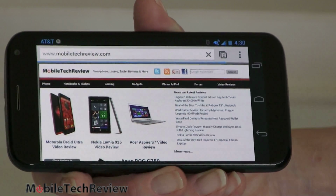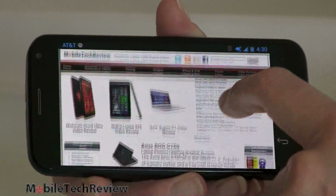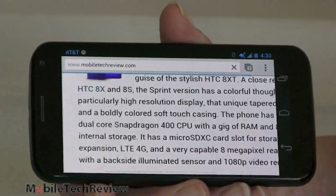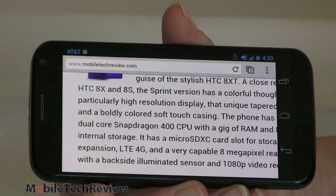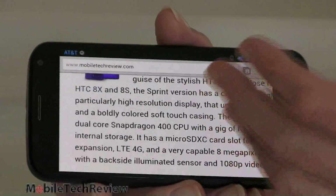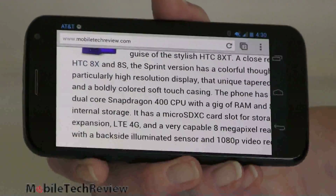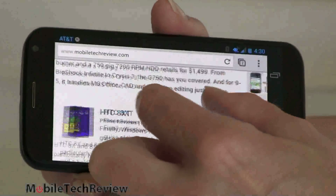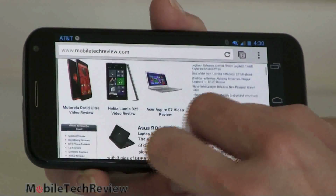And we're doing this over AT&T's 4G LTE connection. You can see how white the whites are. And it's nice and fast, and pinch zooming is good. And the text is quite sharp, too, even though this is 720p, and these days everybody thinks they need a full HD display. Honestly, you've got plenty of pixel density here, and this is a very nice display, so we're not seeing any aliasing or staircasing, that is jaggy text, nothing like that.